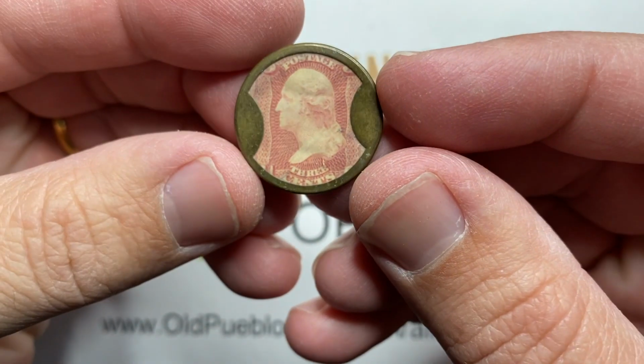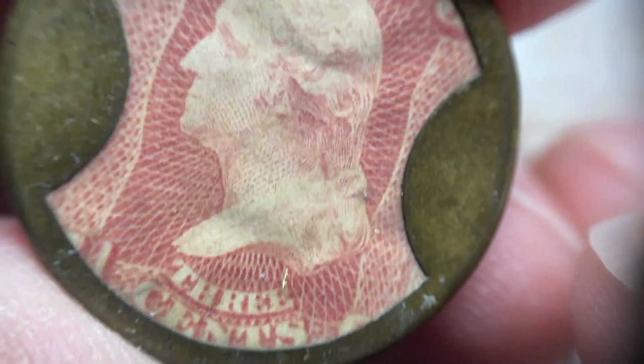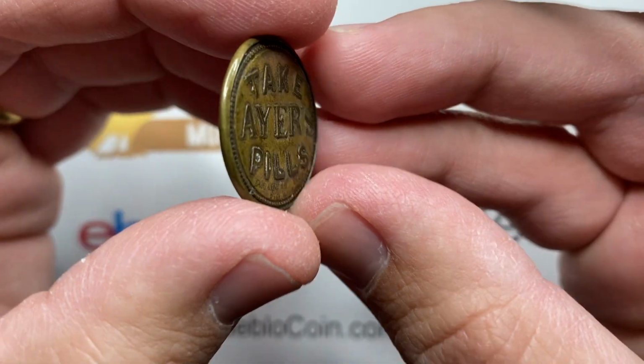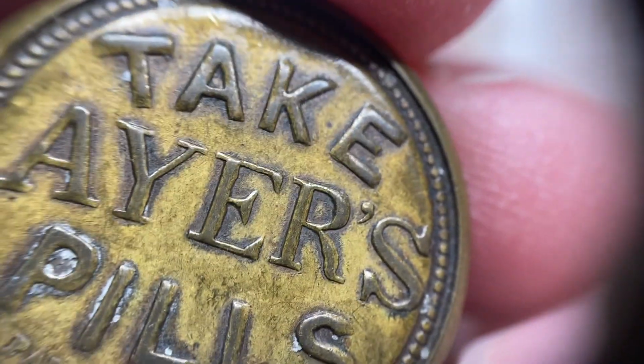One of my favorite numismatic items, and something that I have not had the chance to really show you yet, is what is known as encased postage. So this is a 3-cent Washington piece in this metal casing, and you can see the stamp's got a nice look to it. And on the other side it says, "Take Ayer's Pills." So these things were really cool. There's a whole bunch of different types out there, and they trade based on condition.